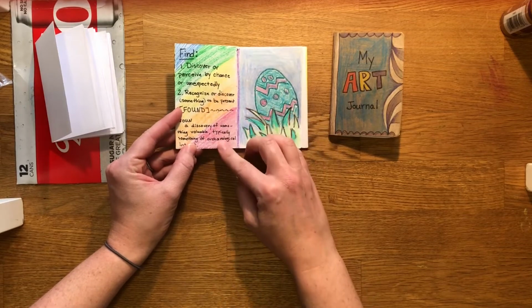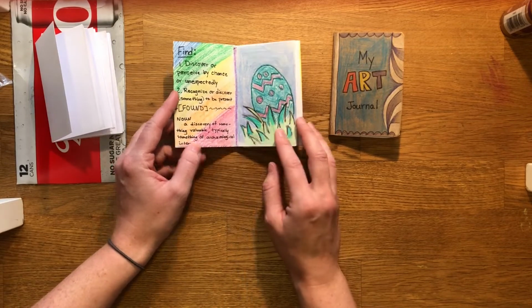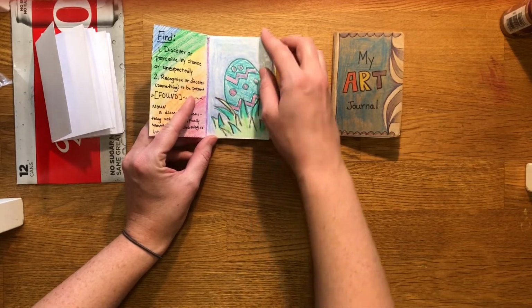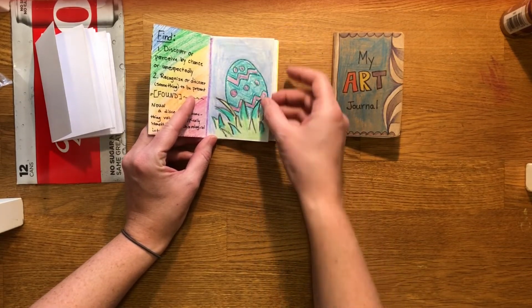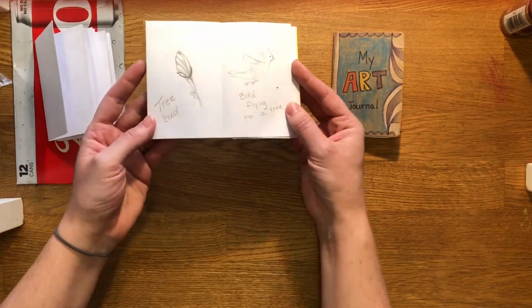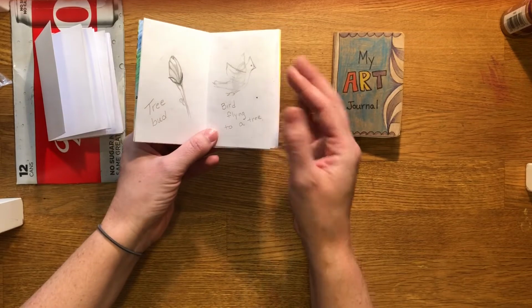So I put the definition of the word find, and then I went over some things that maybe recently in my life I've found. Easter eggs are something that maybe some of you have found. If I turn the page, here's another one. Another way that you can create in your journal.